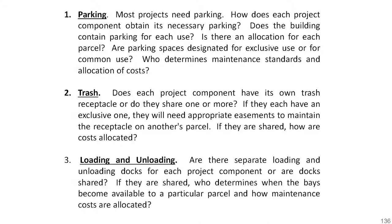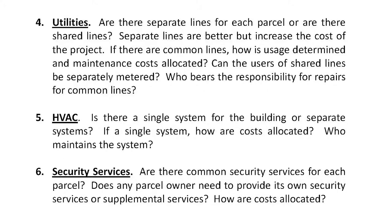What do you do with the trash? If you're in the middle of a building, you're not going to accumulate trash in the middle of the building. You need to have an easement on the ground in order to put a trash receptacle. The same thing with loading and unloading. You need a loading dock if you're moving people in or out or moving furniture in or out. So you need to make sure that you get an easement on the ground in order to put in a loading dock. Same thing about utilities. It's another thing. If you're in the middle of a building, you have your own utility lines, or do you share utility lines with somebody else? How are the costs allocated? Do you have meters or sub-metering?